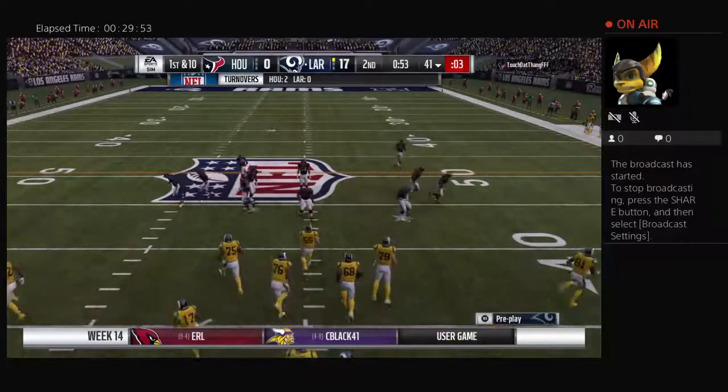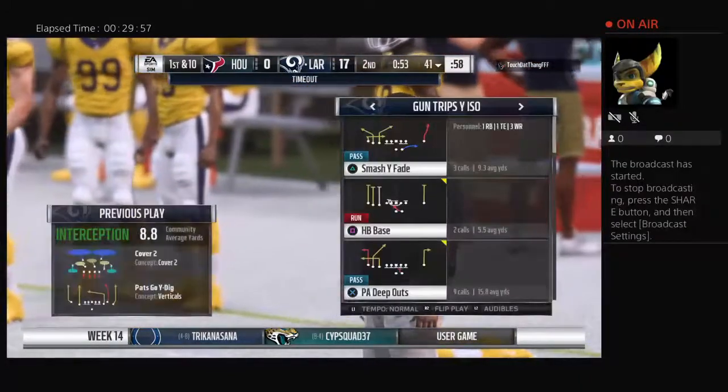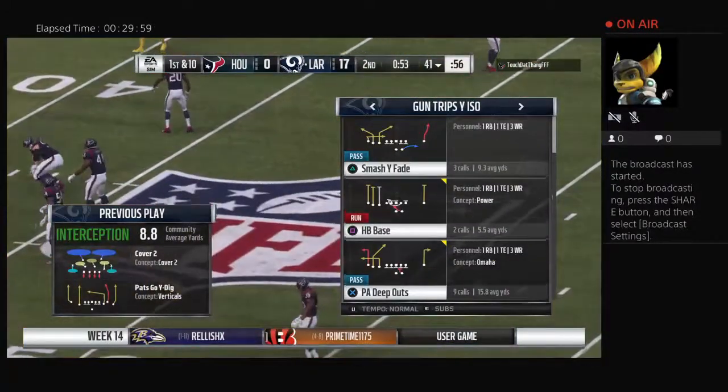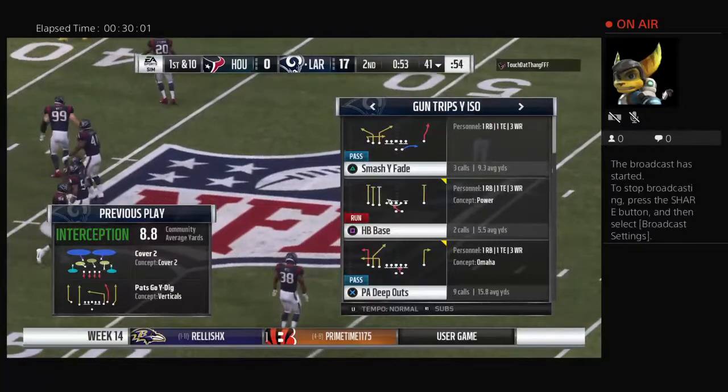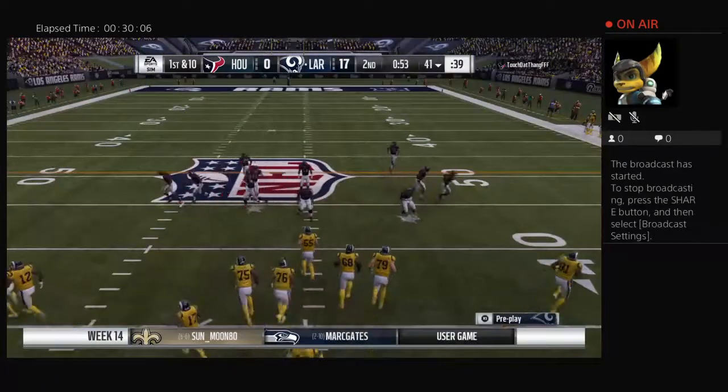So good starting field position for him here as they come up 1st and 10. Now with the play clock down to 2, we're going to get a timeout here as they get the stoppage with a little over 50 seconds to go in the first half.